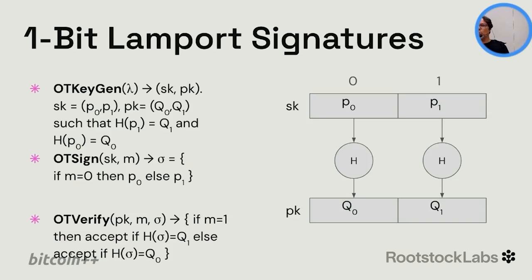So how do we use 1-bit Lamport signatures to do these one-time signatures? Essentially, the public key is 2 hash digests. Let's call them Q0 and Q1. And the private key is the 2 pre-images of these 2 hashes. Let's call them P0, P1. So it's just very easy.